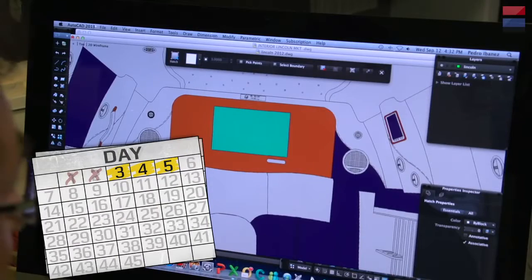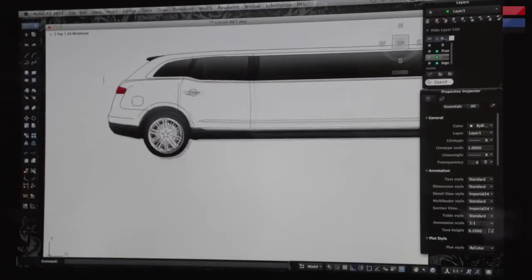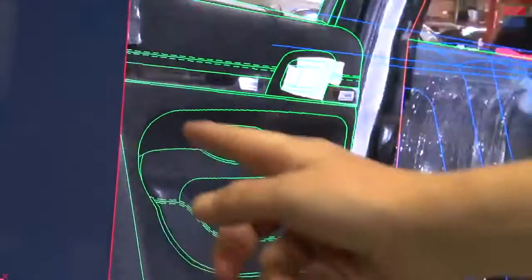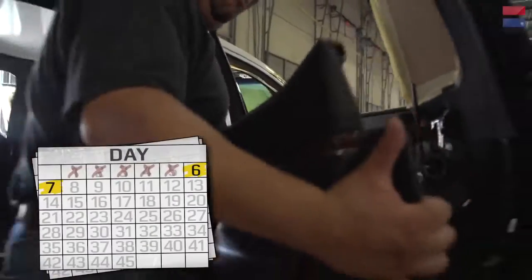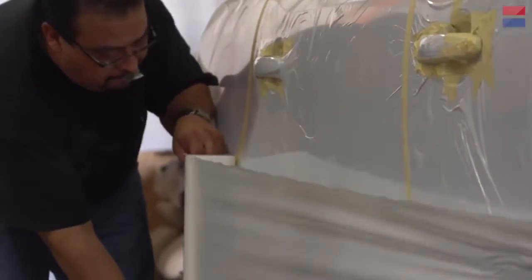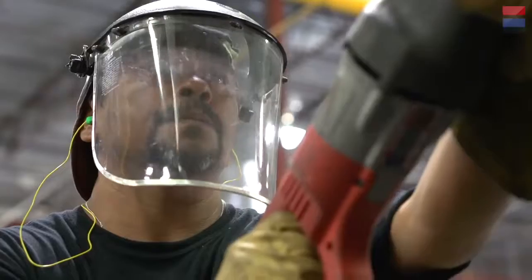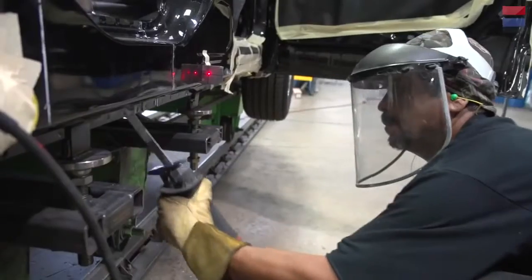Days 3 to 5. The design team work out and finalize the schematics of the car's interior and exterior according to the customer's exact specifications. Days 6 to 7. The team goes to work and strips the car's interior. This car is basically gutted and covered in more plastic. Days 8 through 11. Strengthening braces are installed and the MKT is put onto a rolling trolley, locked into position, and hoisted up. The cutting team slices the car in half.